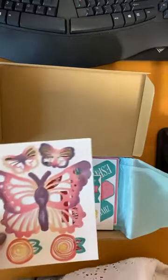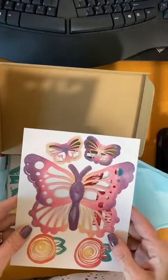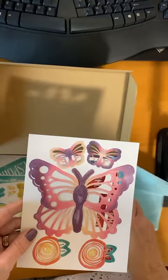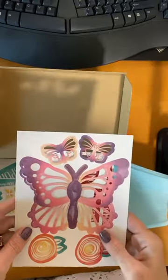I'll show you what the decorated box ended up looking like, and I am off center, it looks like. This whole being portrait is kind of throwing me off.